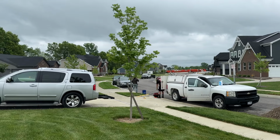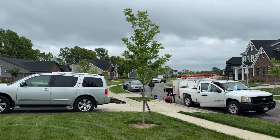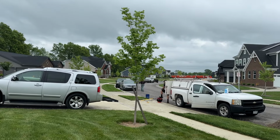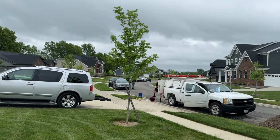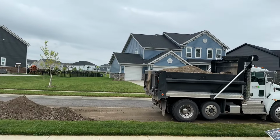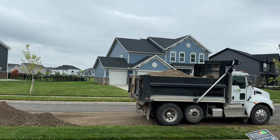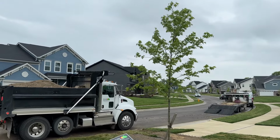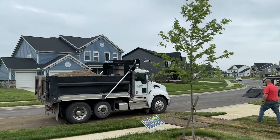Back out front, we got guys lined up and down the street. We got the pavilion guy out here. We got the gas guy. They're putting in our gas line. We're about to get another truckload of compactable material. We got trailers. We got lots of people here. Lots going on. Good stuff.